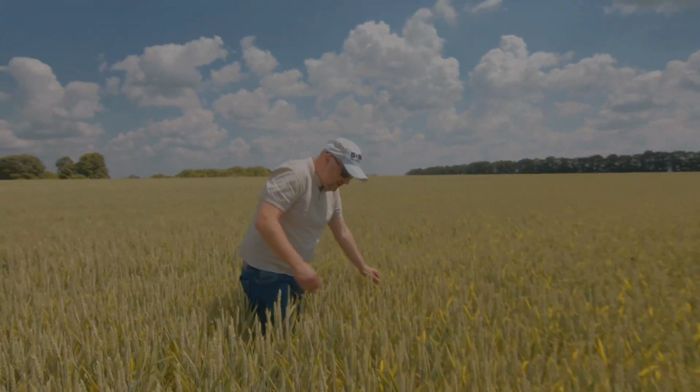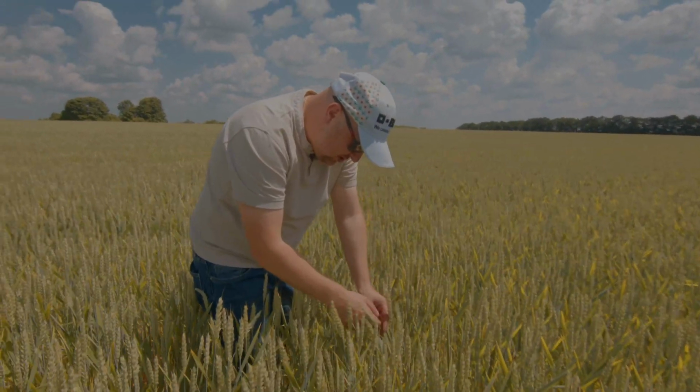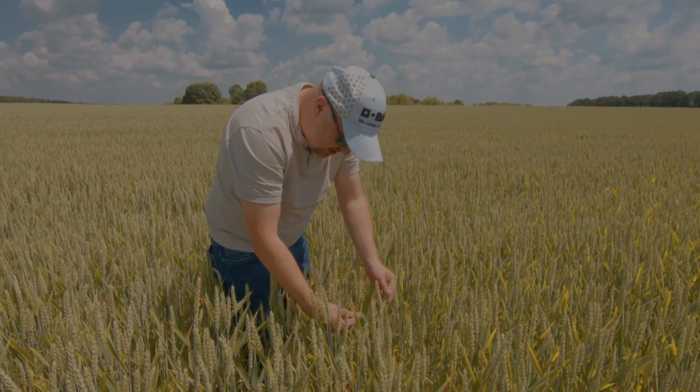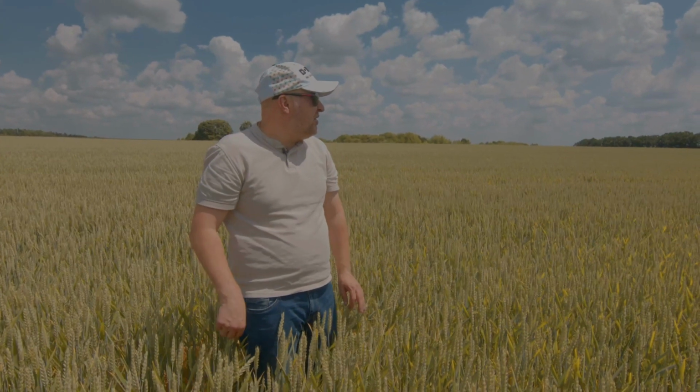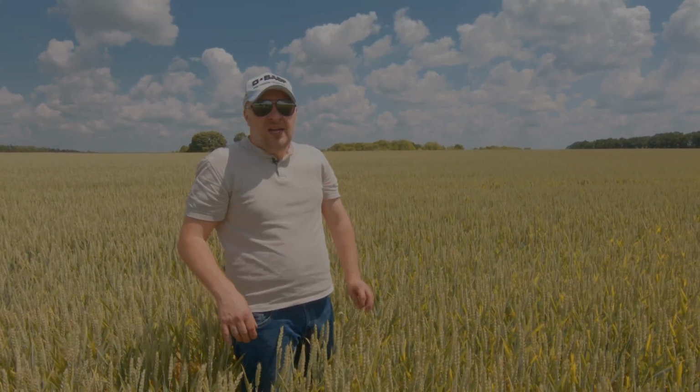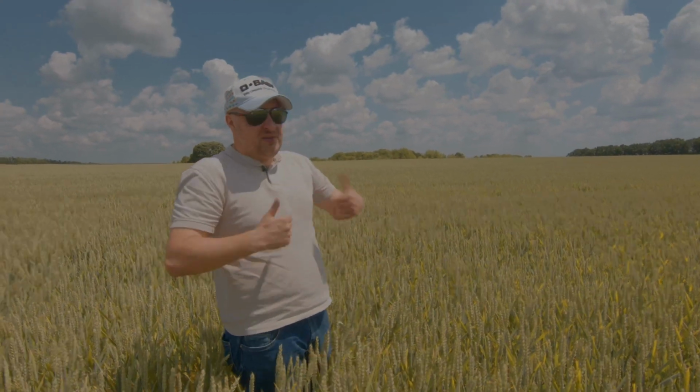You can also see that the flank leaf is worse. It's more curled and so on. Apparently, there's a lack of moisture or nutrients here. We do nutrient maps for winter wheat, winter rapeseed, winter barley, and all winter crops thanks to OneSoil.